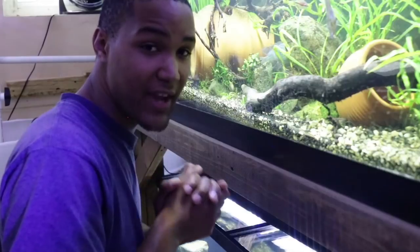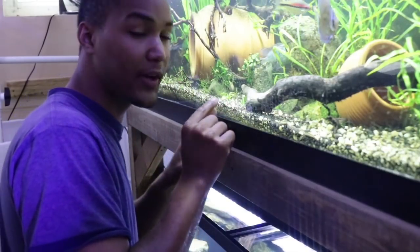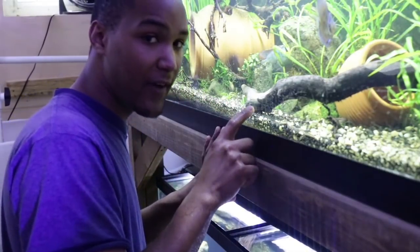Hey everyone, this is DWS Darius, and today I want to give you guys a look at one of the smallest fish I keep. I just need to find them.